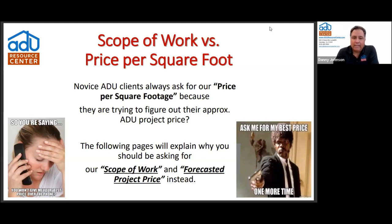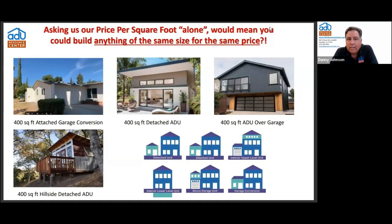So I think what we should do is look at a couple of glossary terms. The price per square foot is one way of looking at construction, but the scope of work actually dictates what the project cost should be. And so I'll give you an example. If we said square foot alone, and I'm building a 400 square foot ADU, that means all of these examples are 400 square foot. Therefore, they all cost the same, correct?